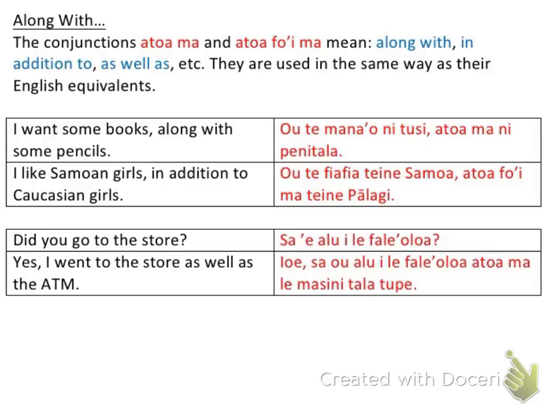Okay, so the way I say in addition to again is atoa ma or atoa fo'ima, and that's what I did here, atoa fo'ima. And then I say Caucasian girls, and that is tene palangi. Again, I have my noun, the girls is the noun, and the adjective is palangi, and there you go. You have one sentence because you used this conjunction, okay?